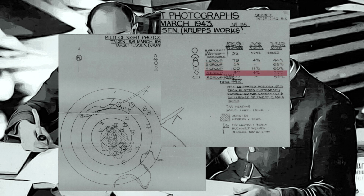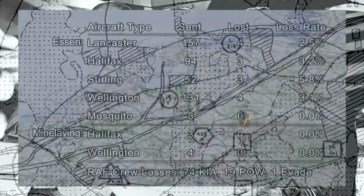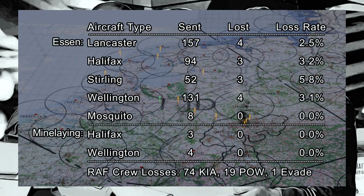5 Group Lancasters in the final wave dropped just 27% of their bombs within 3 miles, suggesting the raid became increasingly scattered as it progressed. Nevertheless, the density of towns and cities in the Ruhr means much of the scattered bombing still falls on built-up areas, dehousing many Germans. 14 bombers failed to return from the Essen raid, some 3.2% of the force. 9 fall to German night fighters while 5 fall to flak, mainly over the Ruhr.